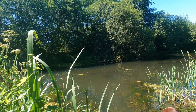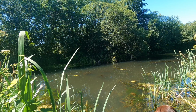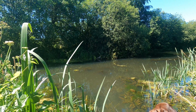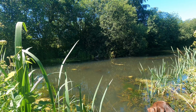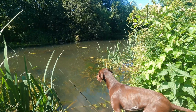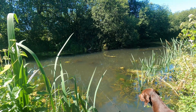I'm actually sweating like anything at the minute, but slowly build the swim up with a bit of bait in. Been absolutely plagued with paddle boarders at the minute, but hopefully they've all passed and gone. Canals for all of us, so you can't complain. So Fred's obviously had a dip. Let's hope to catch something.